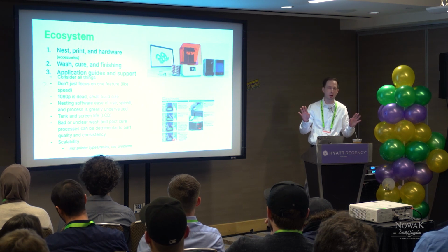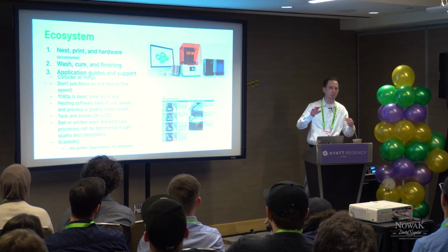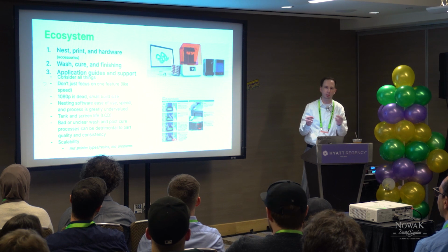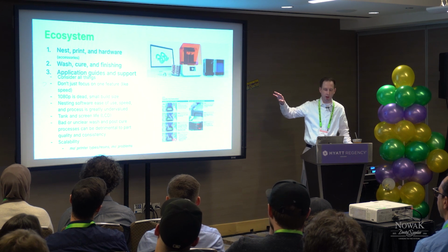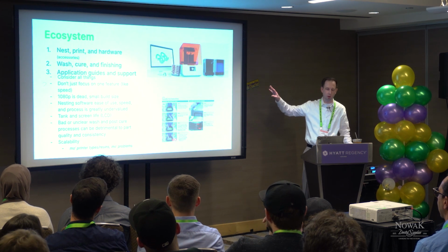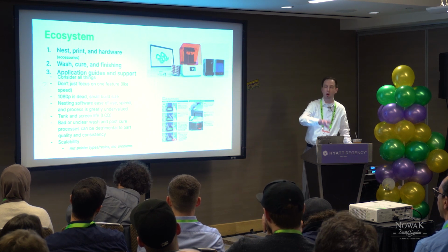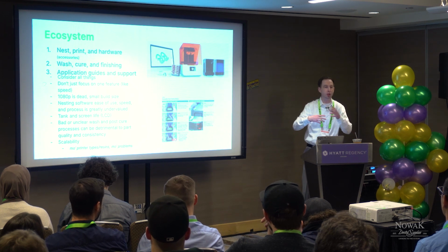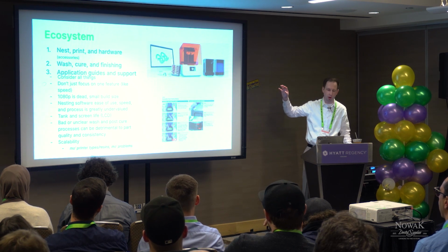There's so many out there that I could not train Linda how to do this. That's really important, because you have to think about delegating work out in your lab. You want as many people to be able to do these processes as possible so somebody can call in sick or you can pull a butt. Then the actual printing itself, the hardware like the resin tank, the build plate, those elements that you're interacting with all day. And then post-processing: wash, cure, and finishing.